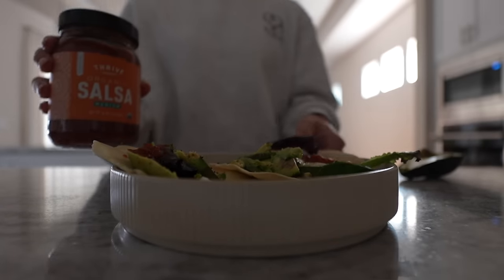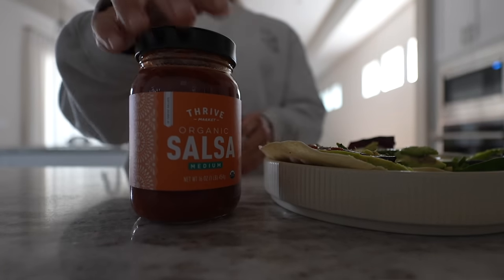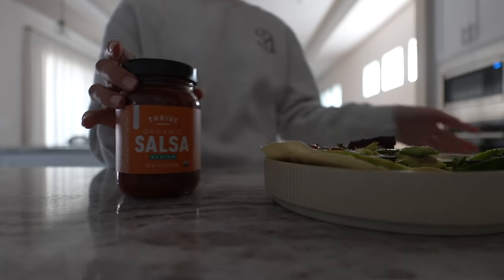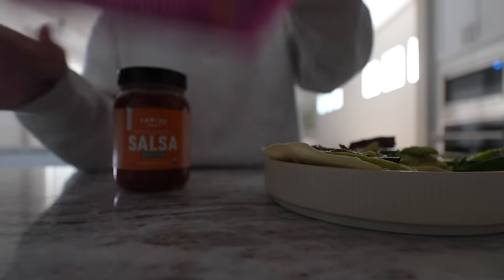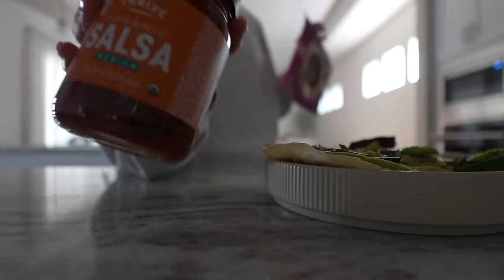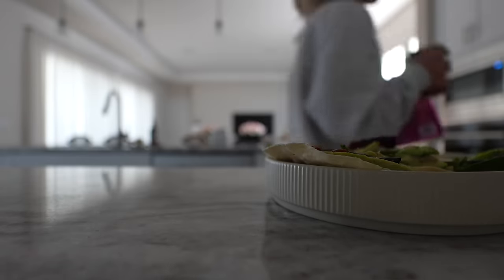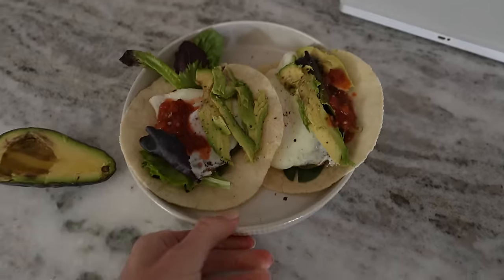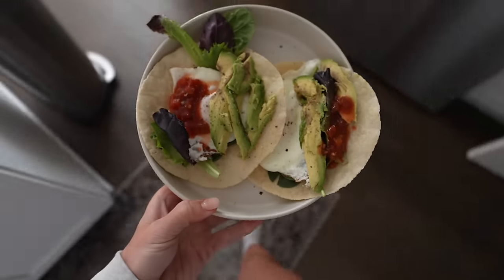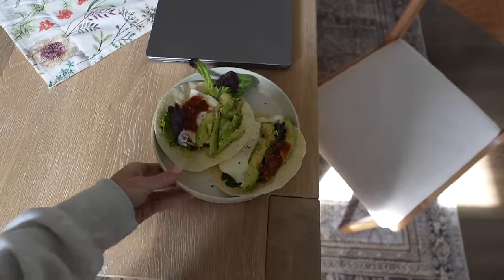I ended up doing my Thrive salsa because I didn't realize we had some of this in the pantry. And the other kind, I think it's a little too old. So I did whole eggs, some Siete almond flour wraps, Thrive Market salsa in medium, and then I did avocado and spring mix. And voila, sit down and eat, and then we can start our work day.